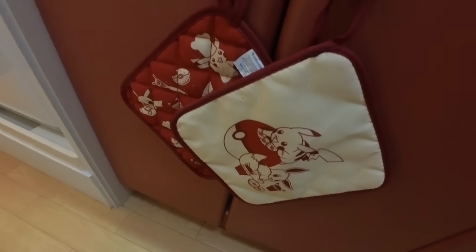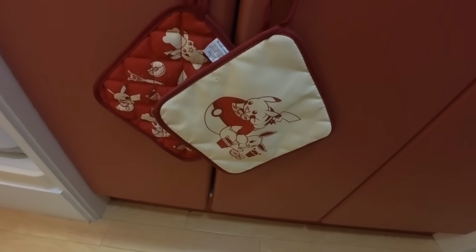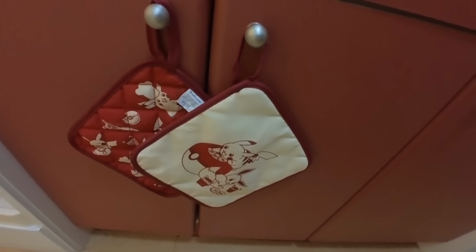And then I have these cute little Pokemon pot holders that I don't really know if I'm ever going to use, but they're really cute. And I got them at the New York Nintendo store when I went a few years ago. So they really match with the whole red aesthetic of my kitchen.